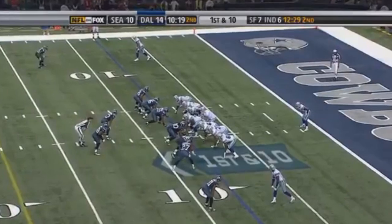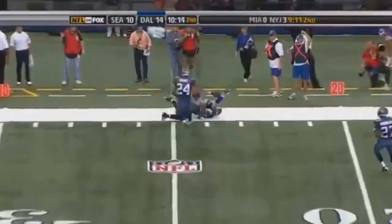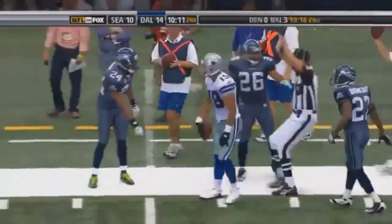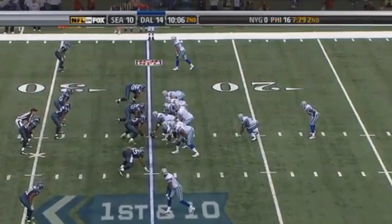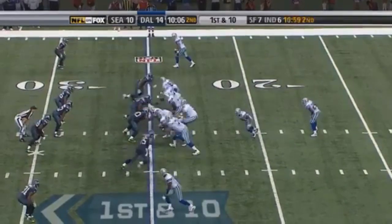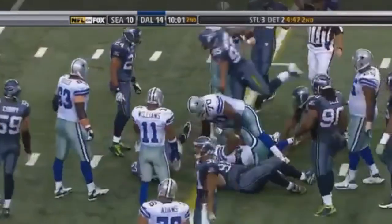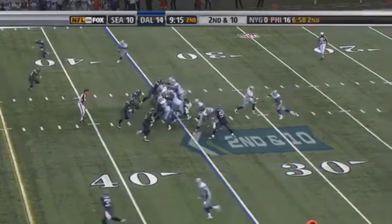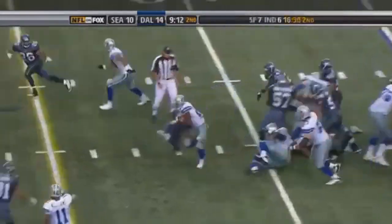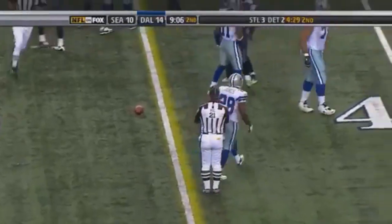Felix Jones is the tailback. Romo fakes to Jones, looking, and the pass downfield, and they rule it a catch by Miles Austin, and there is Wilson and Deion Grant arguing with the first down at the 25. Felix Jones, good running room up the middle, close to another first down. Second and 10, and here is Jones. Bad tackling by the Seattle Seahawks, and Jones, they have a first down at the 45.